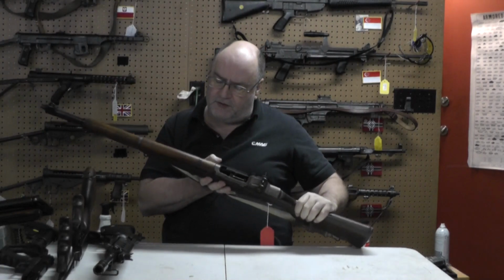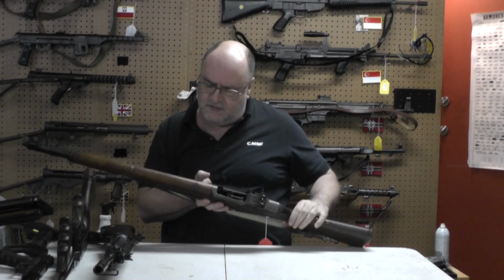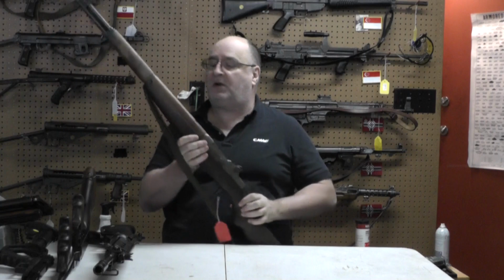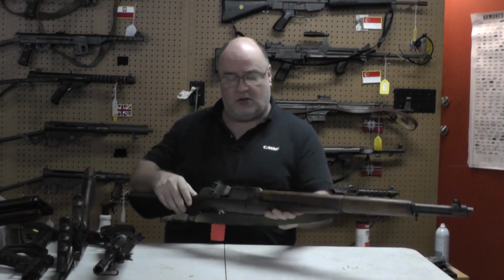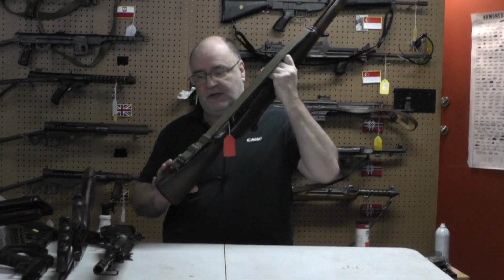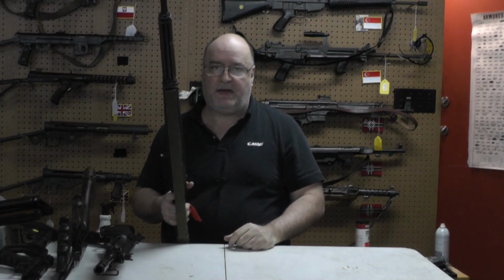It's been reworked. You can't even see the date on the barrel, but it has been reworked, because if you can see, the green receiver doesn't match any of the other colors on the gun. So there's the coolest semi-automatic rifle I have. Moving on.